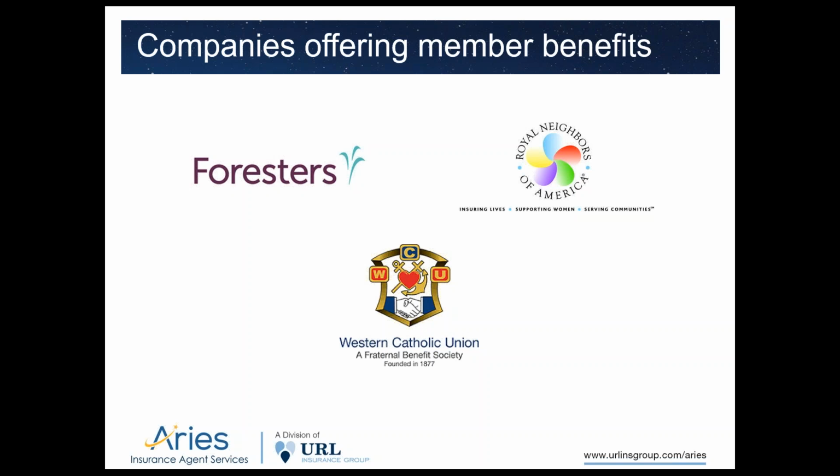They offer values, something that the client is going to be able to enjoy prior to death. They'll be able to see that their money is going and they're able to get something in return, something tangible today. So they'll think twice about letting that policy lapse, because they know that their children or their grandchildren are relying on those scholarship benefits or whatever the case may be. So consider offering companies that offer member benefits.